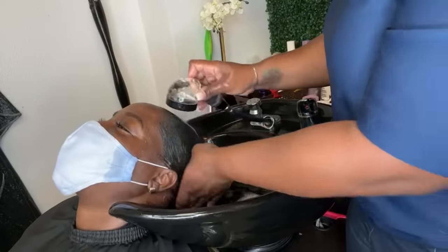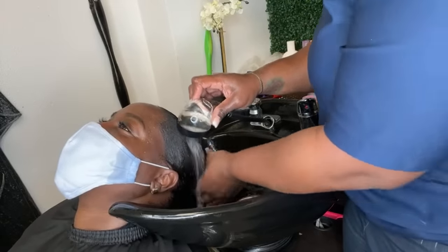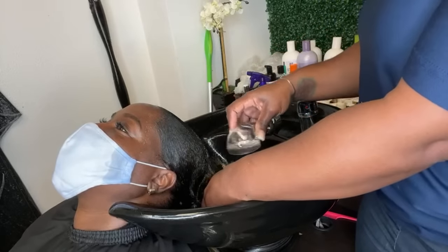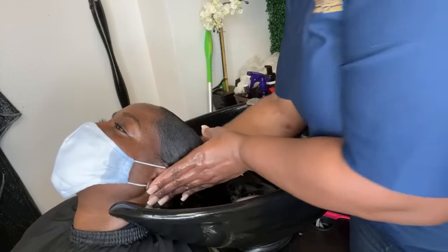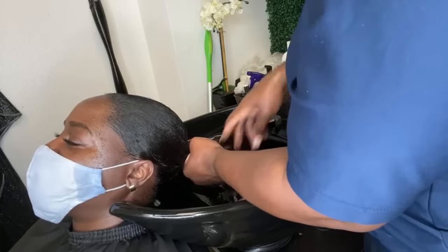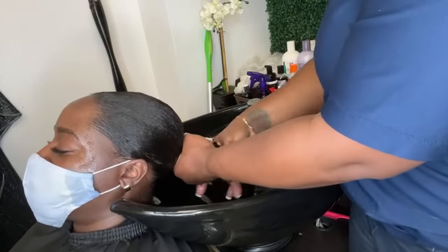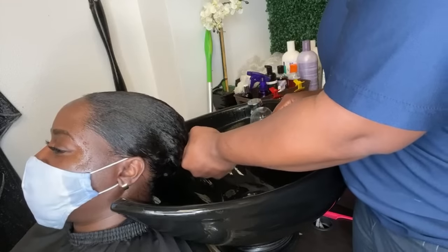Mm. All right, so we're just making sure that her hair is rinsed thoroughly, especially because she has a good density of hair. She said, Jason Q, I'll see it in just a second. All right, so we're gonna go ahead, squeeze out the excess water, so you guys can see the finished product.